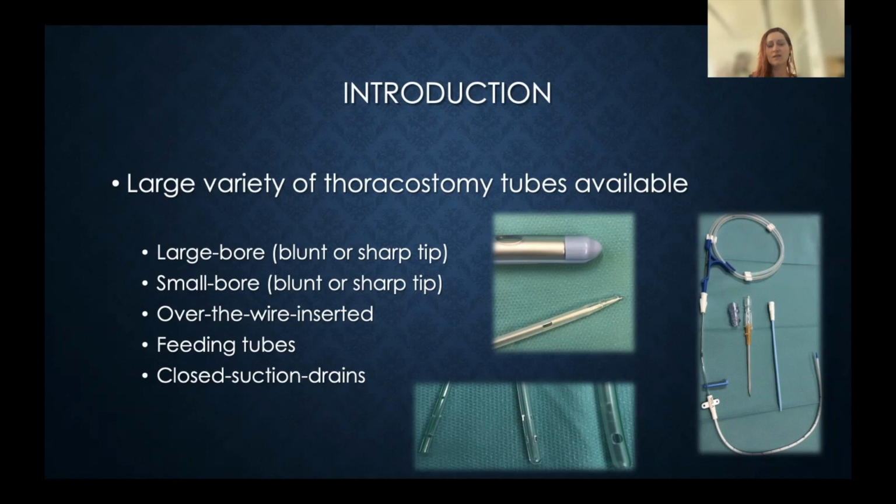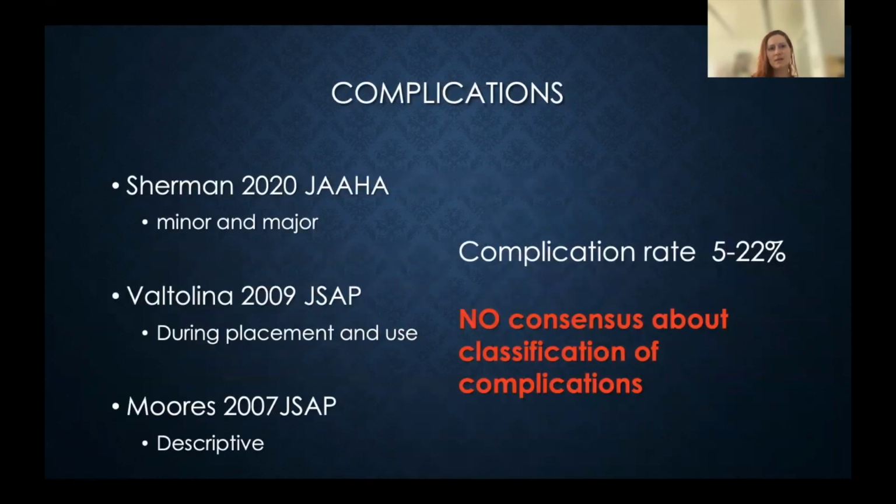Feeding tubes or other closed suction drains can be converted into thoracostomy tubes. These are usually used during open surgery for short-term postoperative fluid or air evacuation from the thorax and are placed under visual control. The cited complication rate in veterinary literature is as high as 22%.